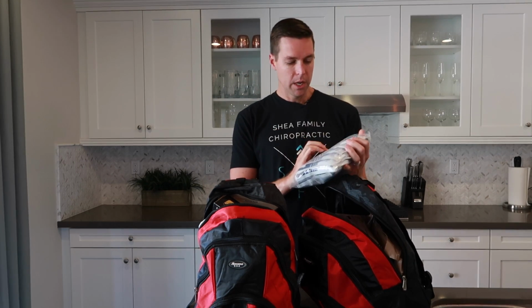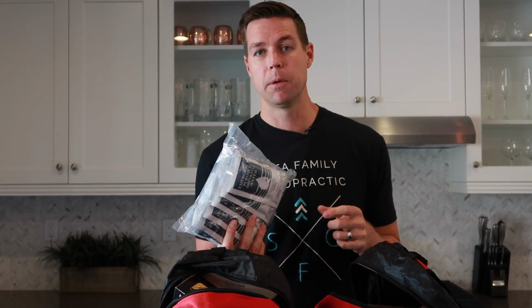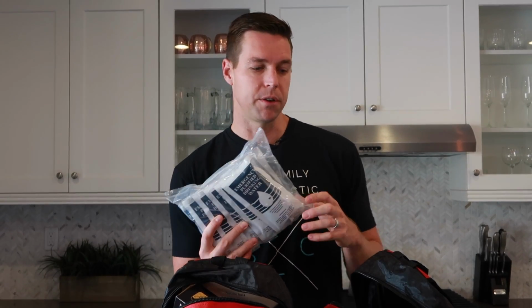So these are pre-packaged purified water. Obviously, when you're in a crisis situation, water is going to be enormous. So you'll see that there's a couple of different solutions that we've come up with that hopefully help to make sure that water is not a concern for us. So these are nice, pre-packaged.